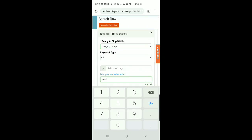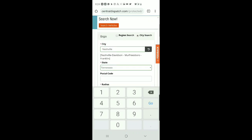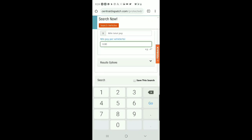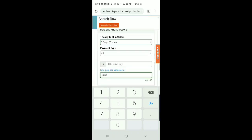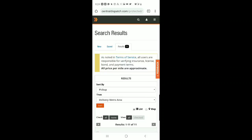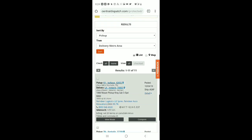So, 80 cents. We're doing Nashville to, oh, now remember, guys, I'm an OTR. So, that's what you're going to get with me trying to dispatch this here. If you don't want OTR, I'm sorry. There's not enough money short haul for me. So, you're looking at, you can go to Catawba, Kentucky.